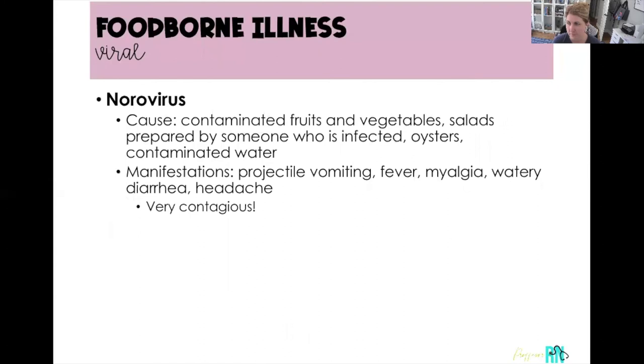Norovirus is another foodborne illness. This one is from a virus, so the norovirus. This one is very contagious and can contribute to dehydration in your mom, which could seriously affect your fetus.